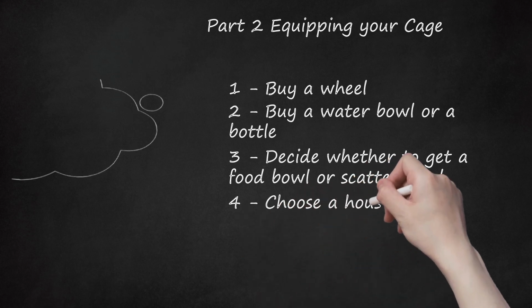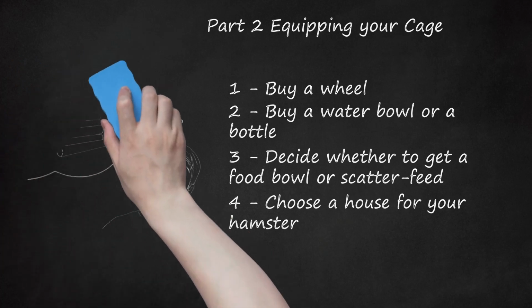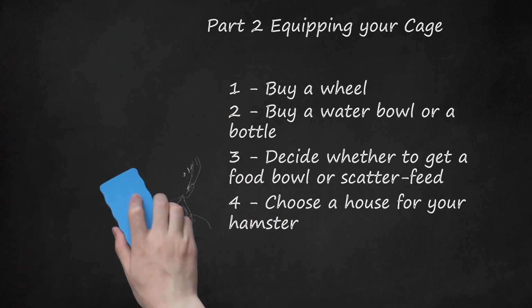4. Choose a house for your hamster. Most houses are suitable for dwarf hamsters and Chinese hamsters, but many are much too small for a Syrian hamster. Bendy bridges can be turned into lovely cave-style houses if you bury them under the substrate. Some hamsters make nests, but they need somewhere to hide and store food anyway.